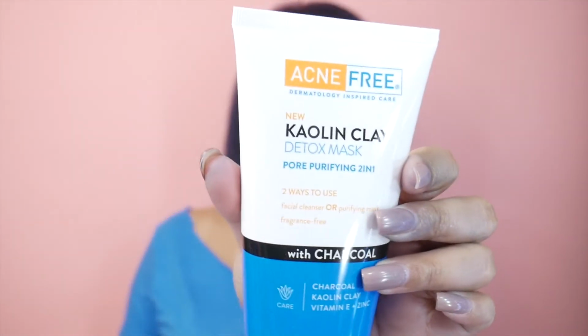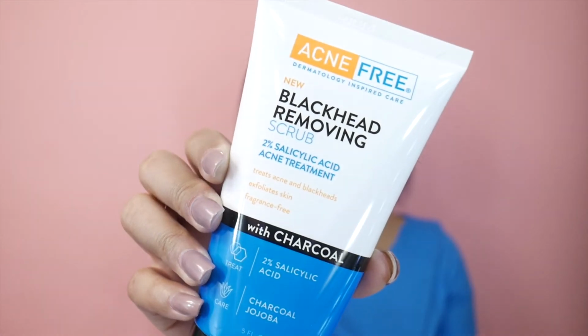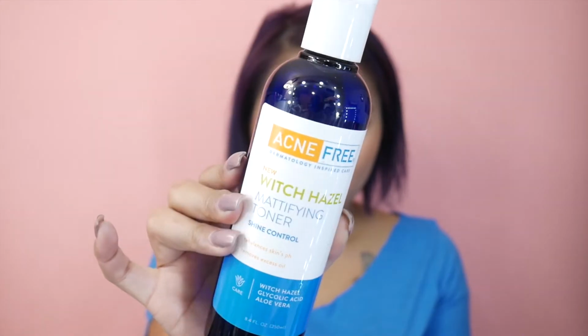I also got to talk to Acne Free. They gave us a few products. One is the Kaolin Clay Detox Mask. So it's pore purifying 2-in-1. And they also gave us a blackhead removing scrub. So this is 2% salicylic acid acne treatment with charcoal. And lastly, they gave us the Witch Hazel Mattifying Toner.